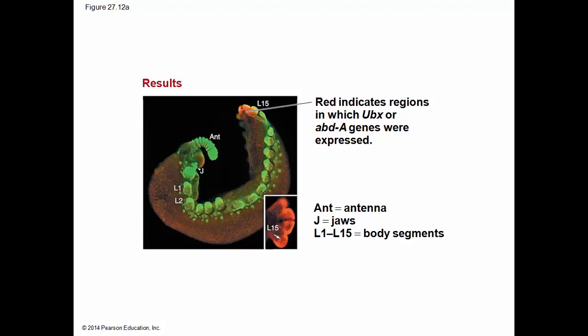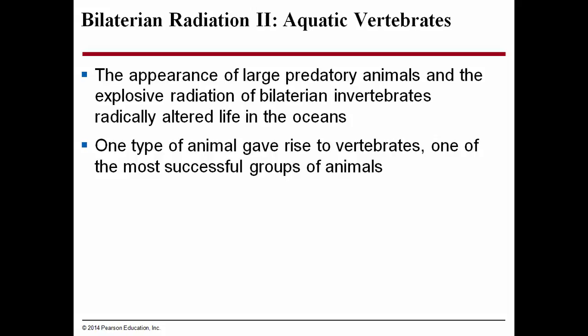Bilaterian radiation, the aquatic vertebrates. The appearance of large predatory animals and the explosive radiation of bilaterian invertebrates radically altered life in the oceans. One type of animal gave rise to the vertebrates, one of the most successful groups of animals.